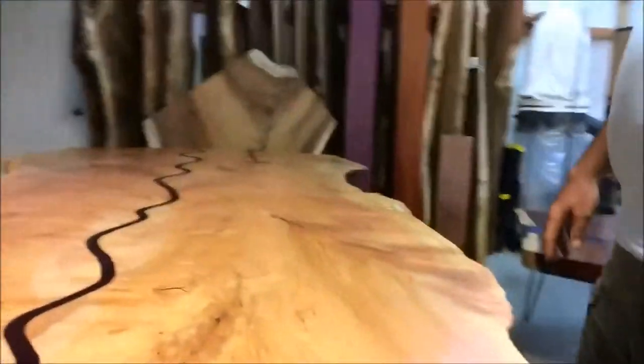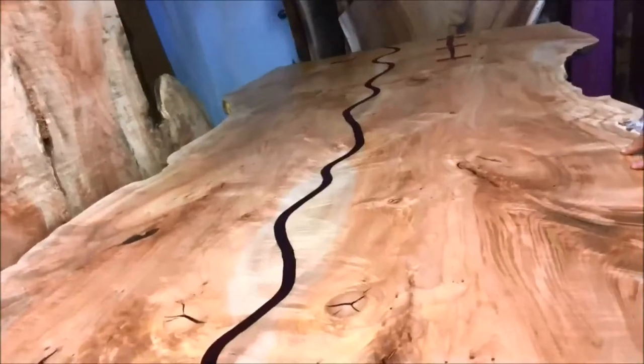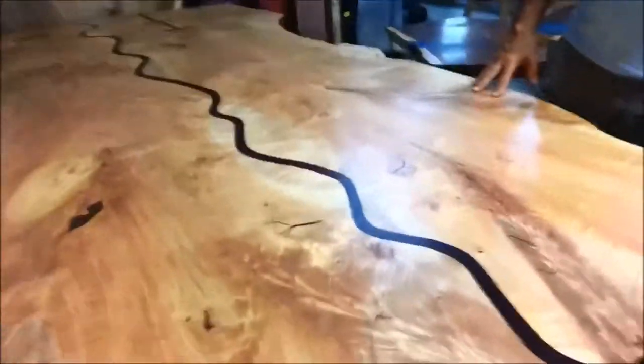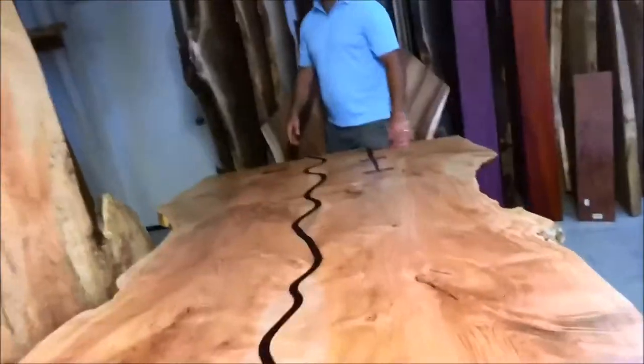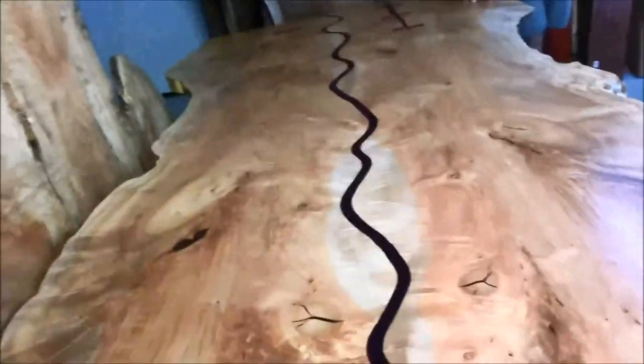And the cool thing about it, how much does this table cost? It's about $15,000. It seats about 16 people comfortably. Beautiful, man. One of a kind. It would be so much fun to sit at this table, right? Oh, it is. Everybody sees something different. Some people just see the dining table, but this scribe design here just adds to the beauty of it.